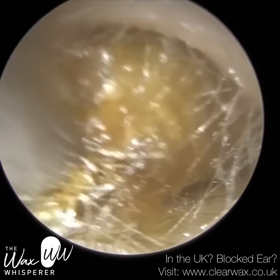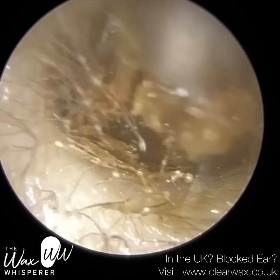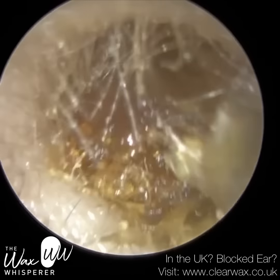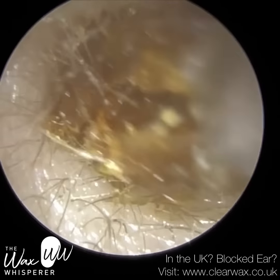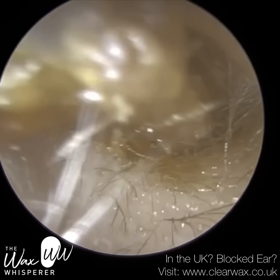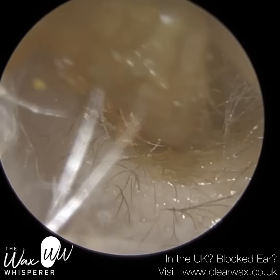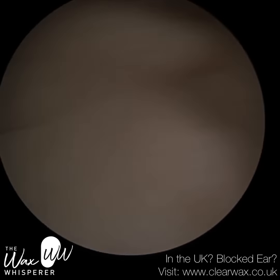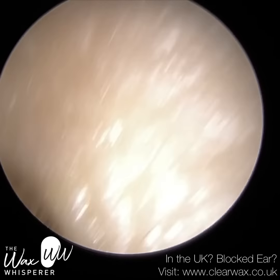And in fact, the skin here wasn't individual skin cells. It was coming out in ribbons. It's almost like the canal wall had shed itself in its entirety, but the skin was still structured together. It was all linked together. I'm just teasing this forwards and backwards, and because it's dead skin, it has this ability to fold over itself inside the ear as it's building up.